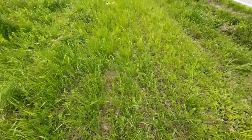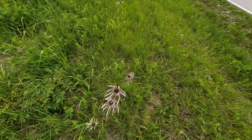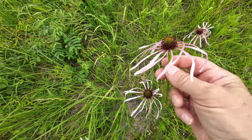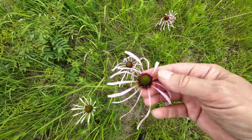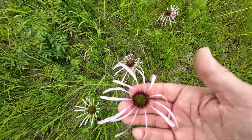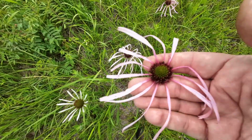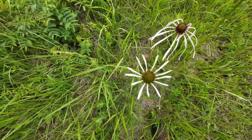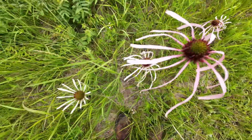Okay, so I'm walking up here. I'm right by the road, as you can see. This is Echinacea. We use the flowers and the leaves and the roots of this. You can make teas with it, tinctures, things like that. And we use this for upper respiratory problems. I'm not going to harvest this right now, but you'll see these on the side of the road. Various different colors of pink and purple.